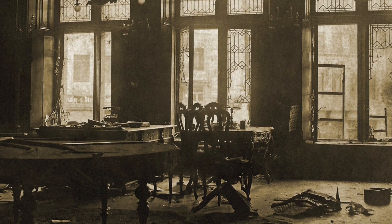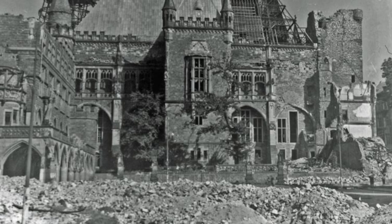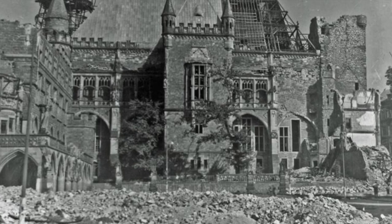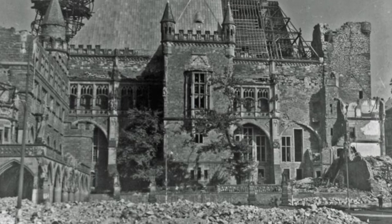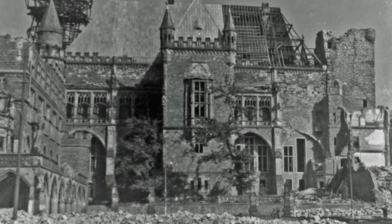In 1943-44, the Town Hall once again suffered heavy damages from air raids. So in 1946, restoration work pressed ahead, first of all to secure the structure against collapse, and then to rebuild it.